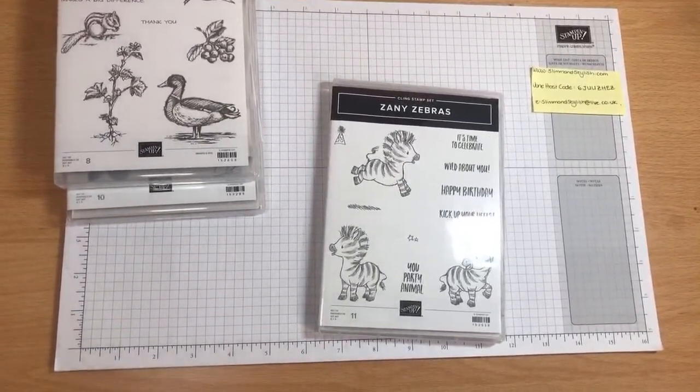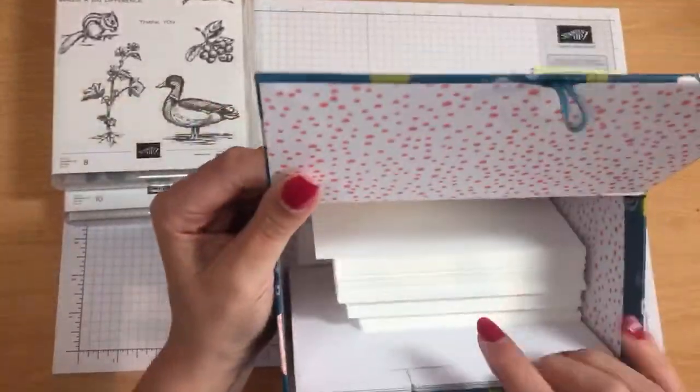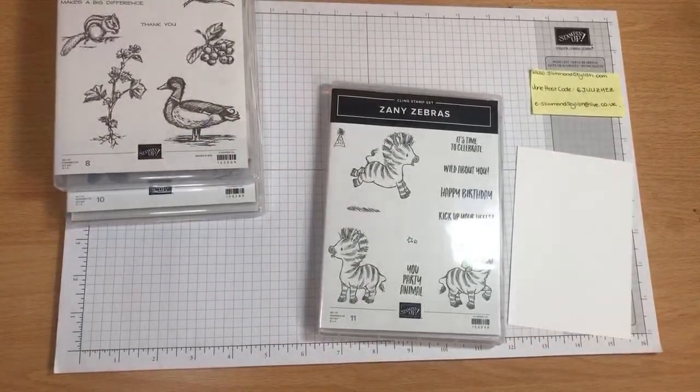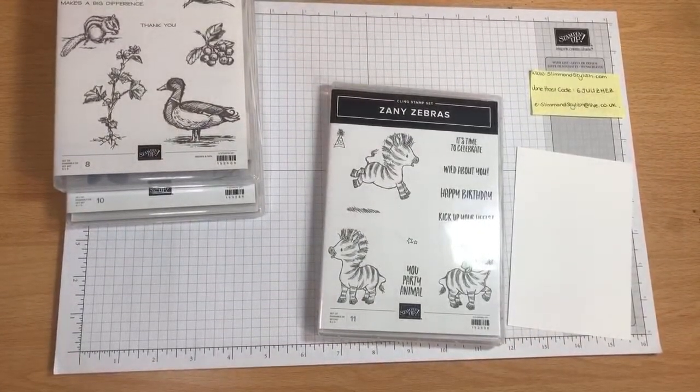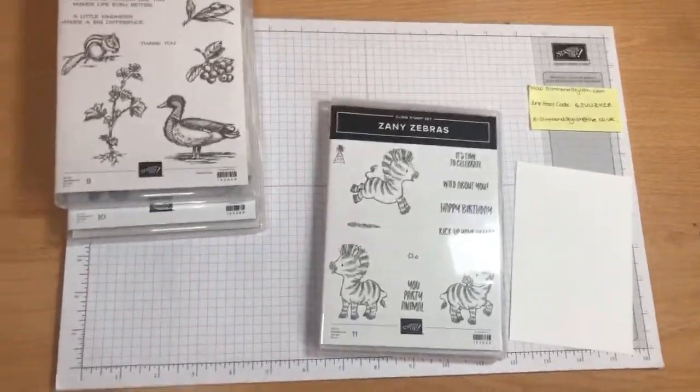A few years ago we had one of those kits that was the perennial birthday kit. Do you remember it? I keep all of my cardstock in here already cut, ready to go. So if you were looking at the Gorgeous Posies and thinking, what am I going to do with that box when it's finished, that's what you can do. Keep your cardstock in it, it's great.